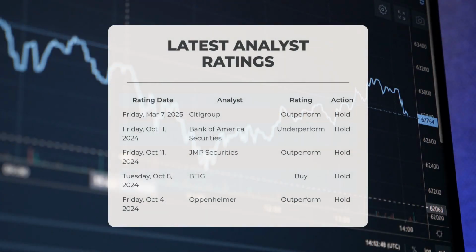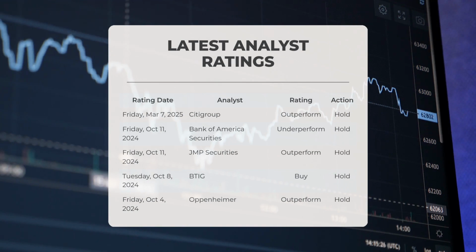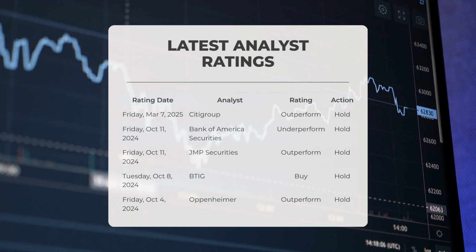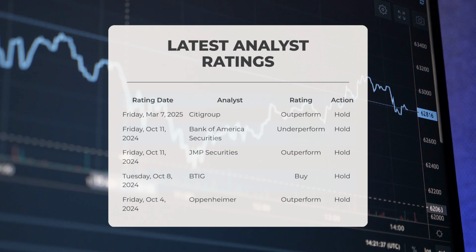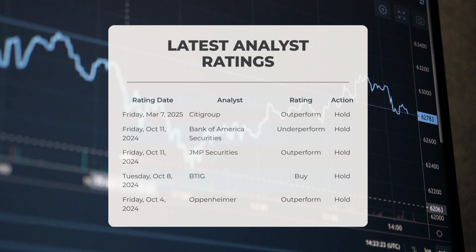Analyst ratings. On Friday, the 7th of March, 2025, it was reported that Citigroup assigned GWRE an outperform rating with a hold action. On Friday, the 11th of October, 2024, it was reported that Bank of America Securities assigned GWRE an underperform rating with a hold action. On the same day, Friday, the 11th of October, 2024, it was reported that JMP Securities assigned GWRE an outperform rating with a hold action.